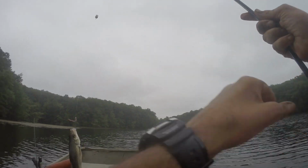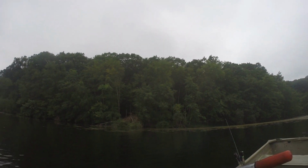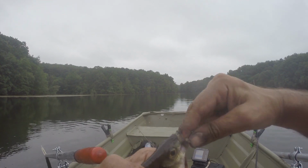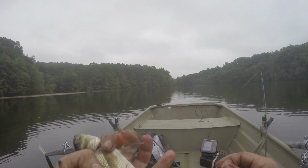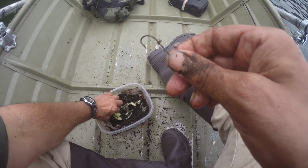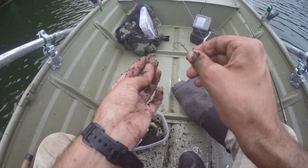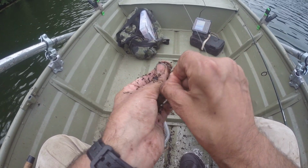Oh yeah, that's a good one. He was on the deeper end. That's a nice white perch. I think you just use size 4. I mean size 2 hooks. Like I said, using a size 4 hook. I'm looking for those bigger fish. So I don't mind if those smaller ones get away. Save the trouble of unhooking them.